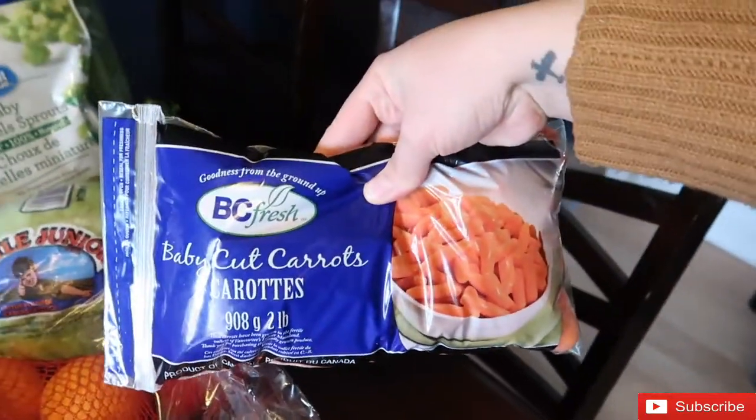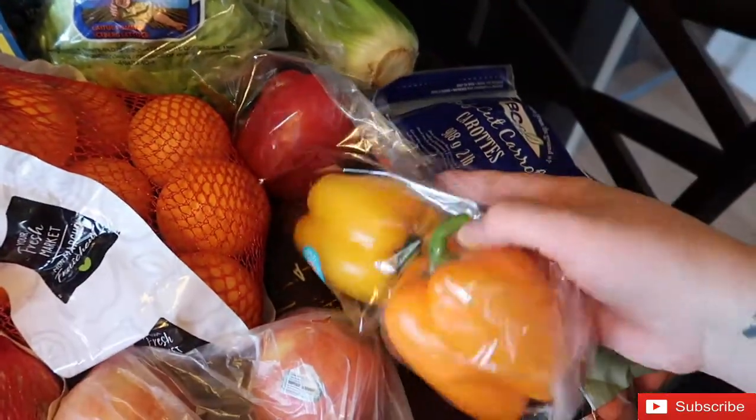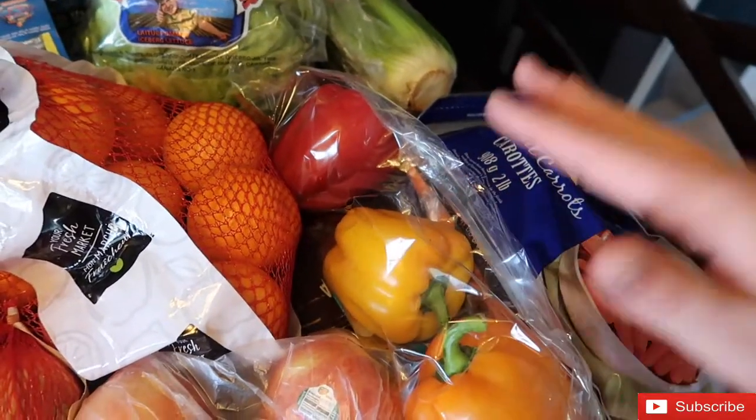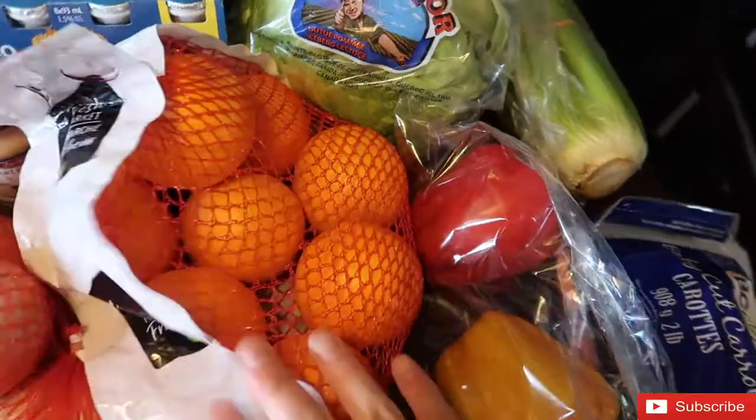And then I got this huge pack of baby carrots, a 3-pack of bell peppers. I probably should have bought 2 of these because we go through bell peppers like crazy. And then I also have this huge thing of oranges. There's quite a few in here.